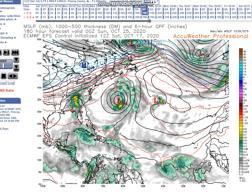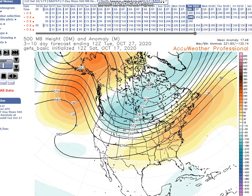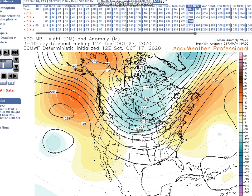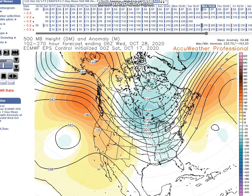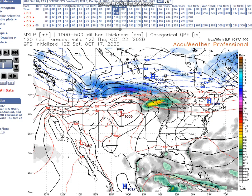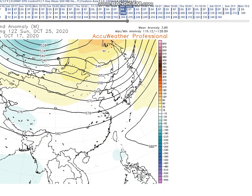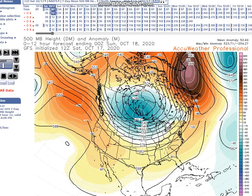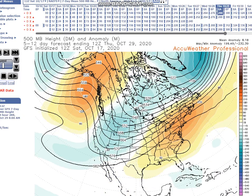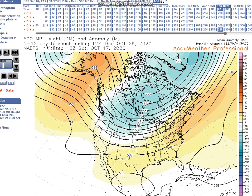Okay, now we're going to look at the period for October 25th to 29th. And we have here most of the models showing this ridge, trough configuration, and a ridge. However, the European ensembles have a trough in the east, ridge in the west. Now we have to look at what's going on over in Asia. And during this period, we have a ridge that develops over this area. So this favors a ridge in the east. So we're looking at a pattern similar to what the other models show: the GFS, its ensembles and the NAEFS.